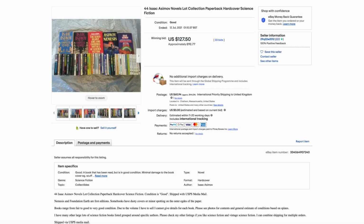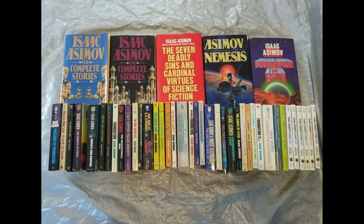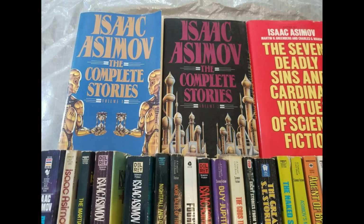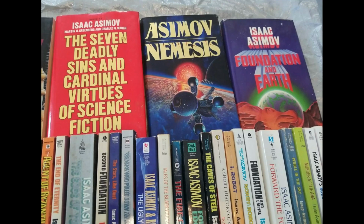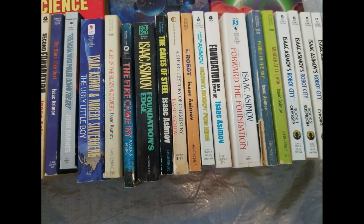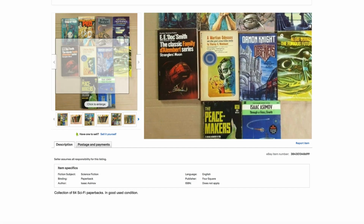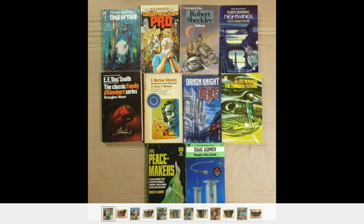Now, this was nice. This was a batch of 44 Isaac Asimovs. A few early editions, but predominantly later ones. Sort of 80s and 90s printings. Still, I think a good way to get into an author is buy a little job lot like this. Usually much cheaper than buying them individually. This lot went for £80.75.